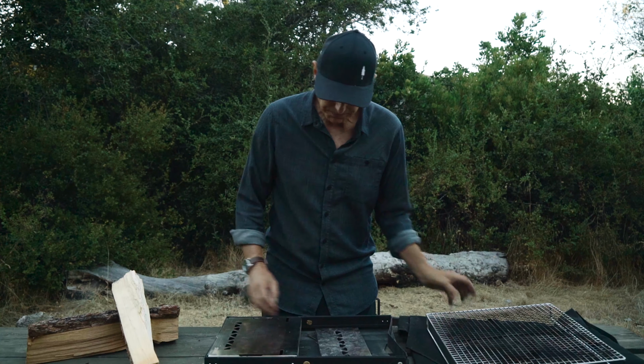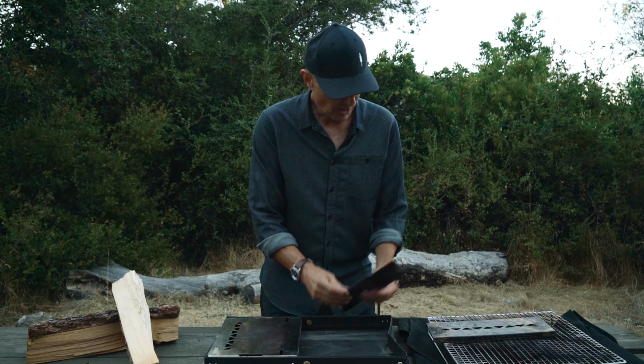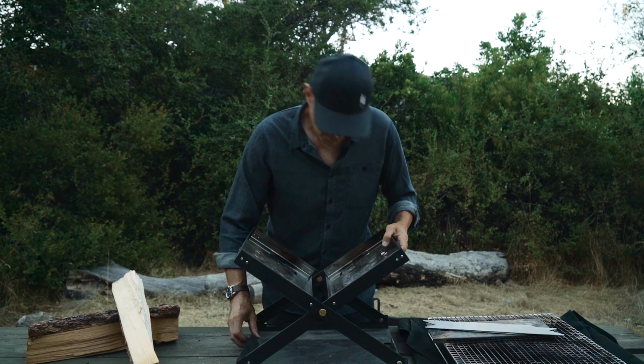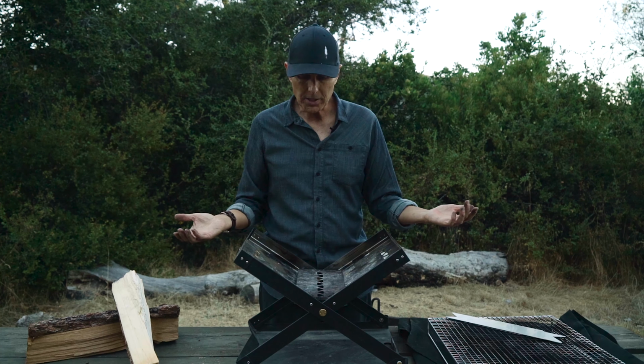That's your cooking grill. This is the base plate that your fuel will go on. A couple lightweight wind panels. And it sets up like that. That is it. You're ready to spark up your fire.